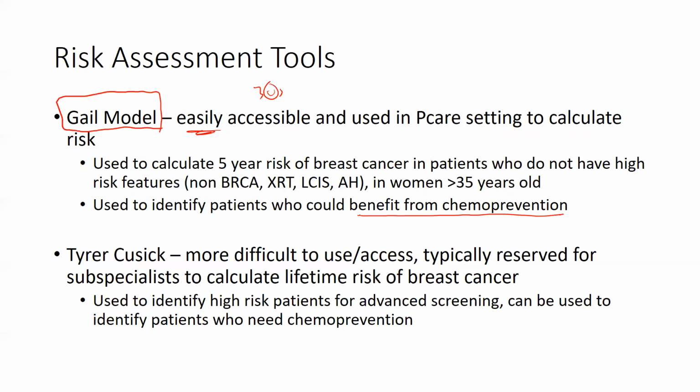Yeah. So we'll clarify some of the numbers there, but that's essentially the gist of what the Gail model is telling us. It's going to tell us the 5-year risk of developing breast cancer. Our cutoff is roughly 1.7%. So if our 5-year risk is greater than 1.7%, these patients will benefit from something like tamoxifen. And if it's less than 1.7%, they do not.